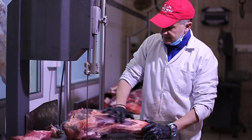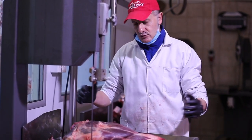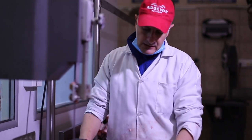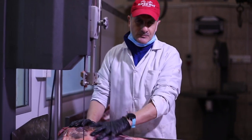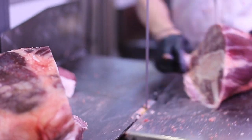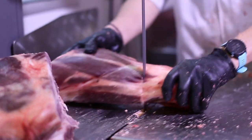Next piece of meat is the shin. The shin is basically used in soup meat and stews. This piece of meat is very seasonal. In summer, it gets deboned and made into a mince or a sausage. In winter, very popular for soup meat. So we're just going to cut through. It's basically the arm of the cow.